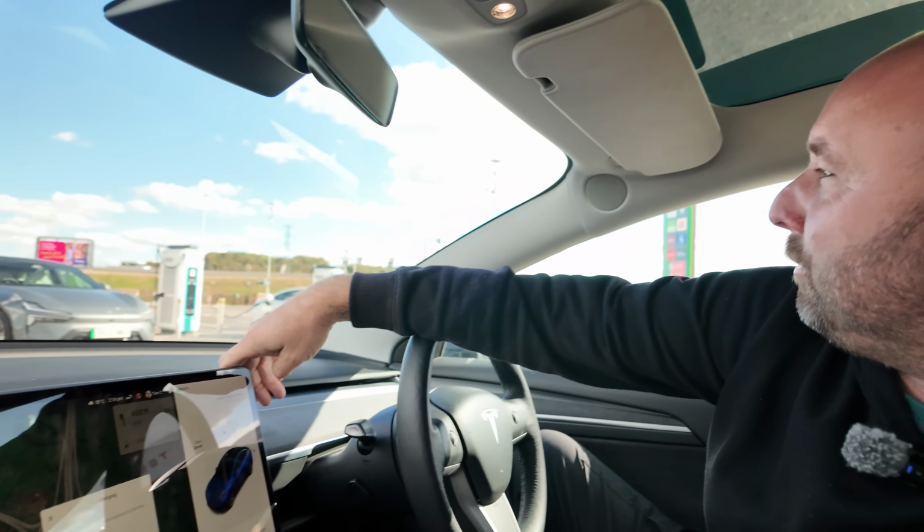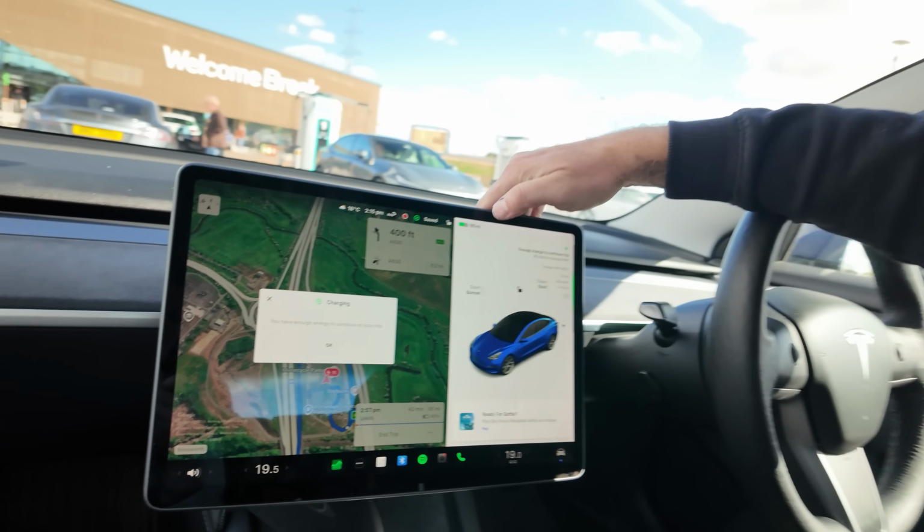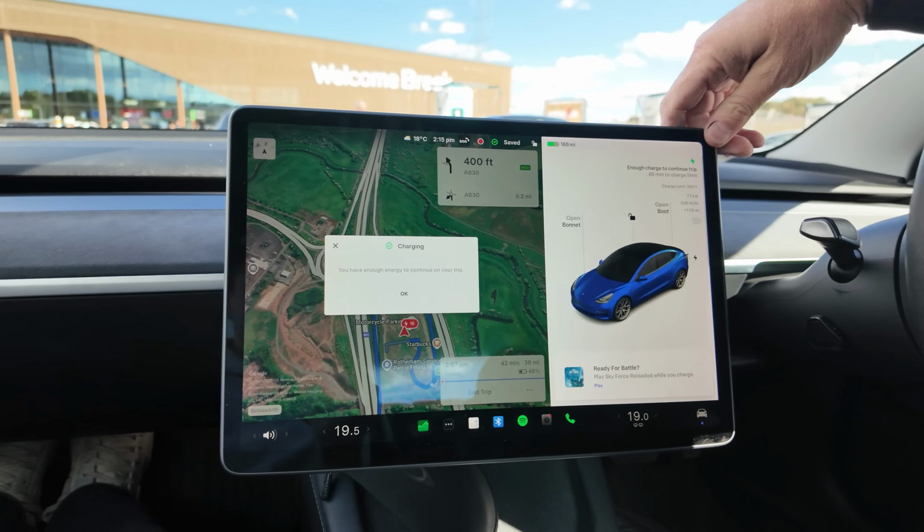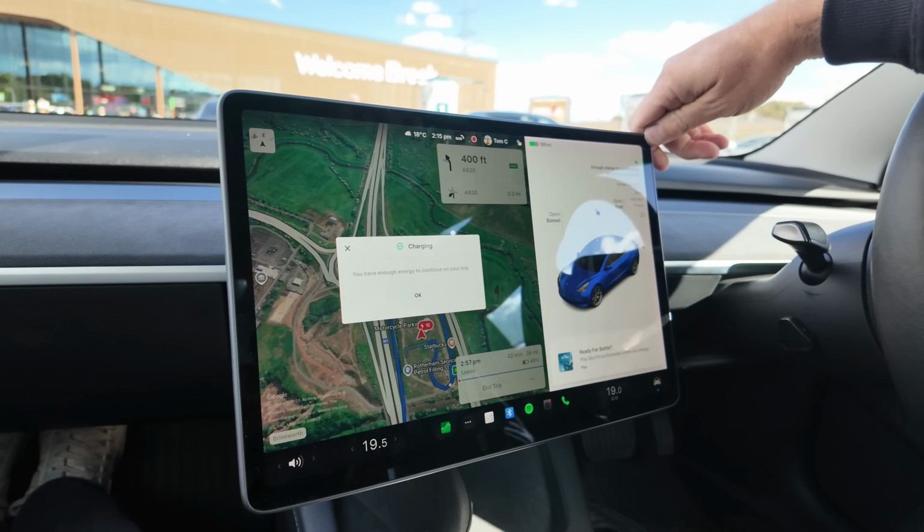Another healthy lunch on the road. What we got then? So it's 2:14 p.m. What was it? 154, I think, when we plugged in, wasn't it? And we've now got 60%, which the car shows as 185 miles. So let's call it 180 miles added in the time it took to scoff a KFC. And that was as quick as we could order and eat it, wasn't it?